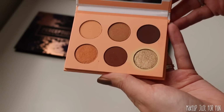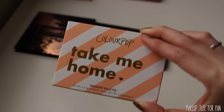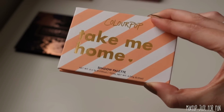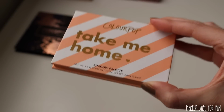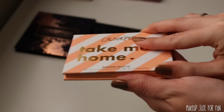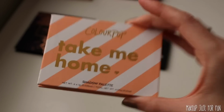The reason this ranked so high is because of all of these, I am most likely to grab this one to just throw into my makeup bag if I'm traveling. And it's cute, it's useful, the quality is good, it has that little mirror, which I do really like to have, especially in my small palettes. So Take Me Home is next.